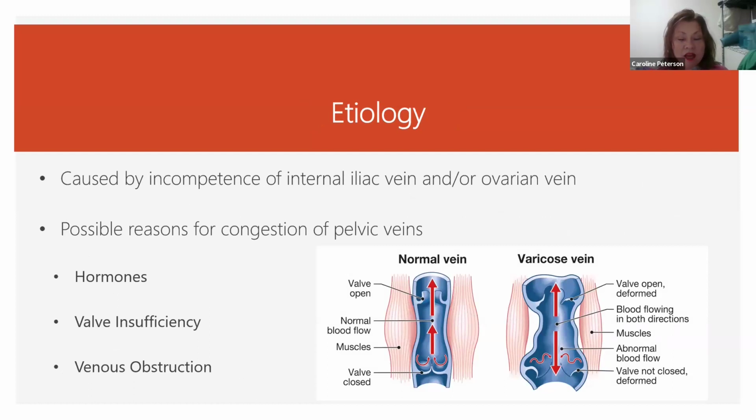The veins have little valves in them that open and close, and that's the way they move the blood back up to the heart so that it can become oxygenated again. The muscles help some with this, but the valves are primarily responsible for moving the blood back up to the heart. In a varicose vein, the valves are not functioning properly, and so they don't do a good job of moving the blood back up to the heart.